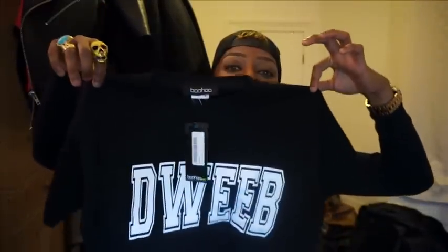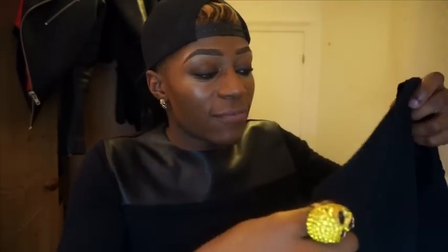I also got this t-shirt, and I'm not really a fan of a slogan tee because it's very Topman. There's nothing wrong with Topman, but it's just very Topman, you know what I mean? They love a slogan t-shirt in there, so I was like, okay. But this is cute. I would wear this with a rolled up sleeve, some cute shorts, some nice high tops. It says Dweeb, and it's just a plain black tee. I thought it was cute. I wear it with some studded shorts and some leggings underneath, and that's from Boohoo. It's men's, and I just think it's very, very cute on. So I thought I'd show you guys that. Shout out to Boohoo again for sending me these.